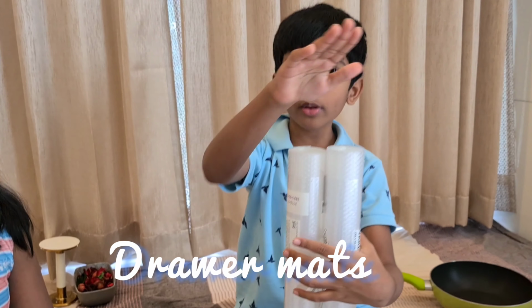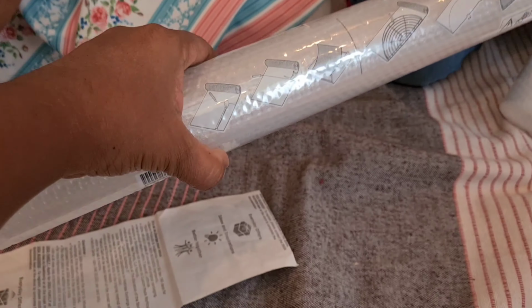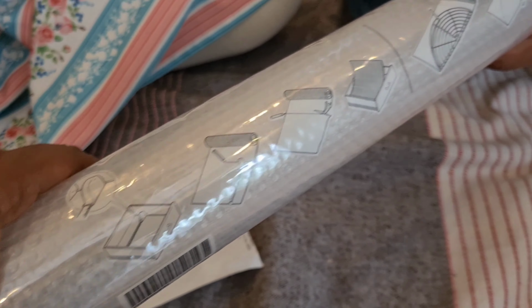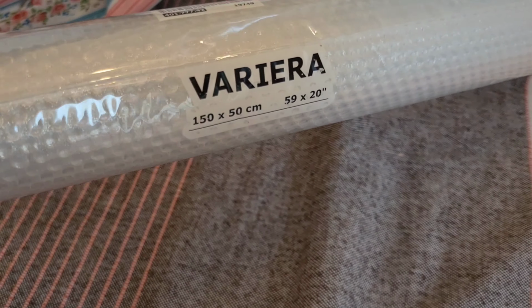This is for drawers. We keep it on the bottom. That means our items won't get spoiled. Okay, can you show the picture? How to keep them? What is its size? 150 by 50 centimeters. Yes.